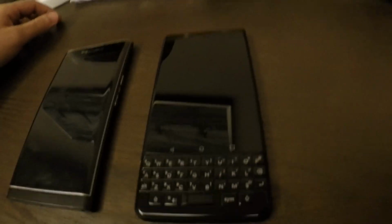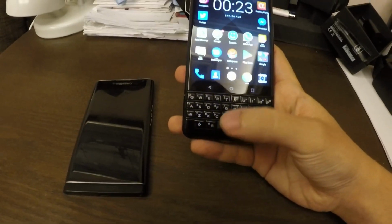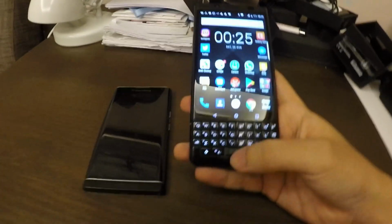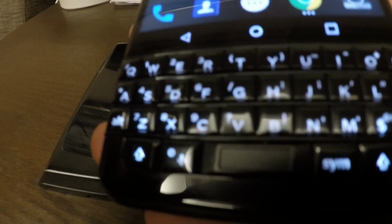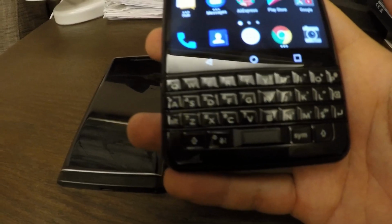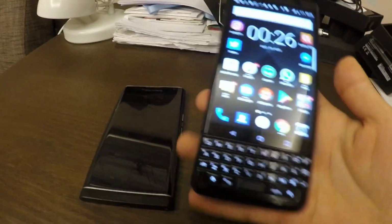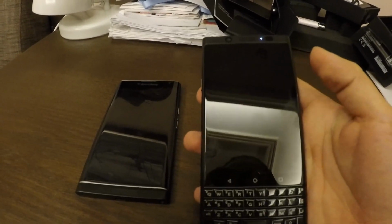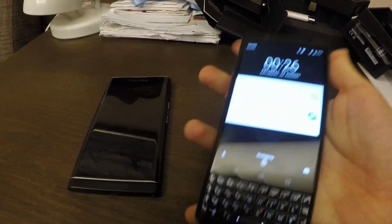And regarding the Blackberry here that we have, let's just open it up. As you can see, its fingerprint scanner is right there on the actual space bar, and it's very, very quick. I just started and boom, straight away. Very, very cool. And you've got the double tap here. And the speed is very good.